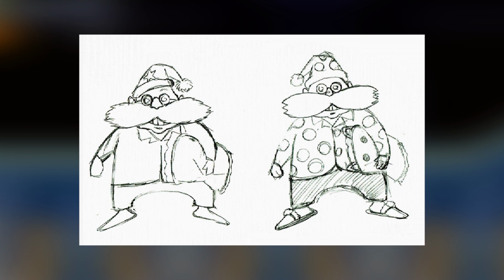Now I wanted to save this very interesting concept art for later on. Before they decided on a hedgehog, they were thinking of a man with a mustache in pajamas.